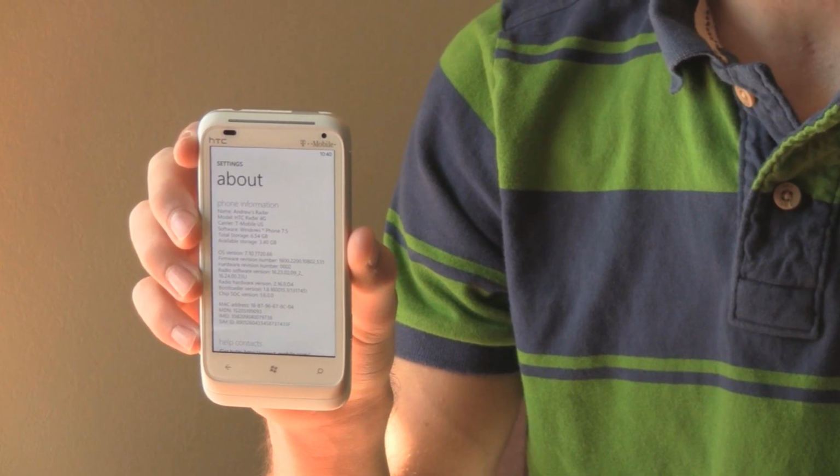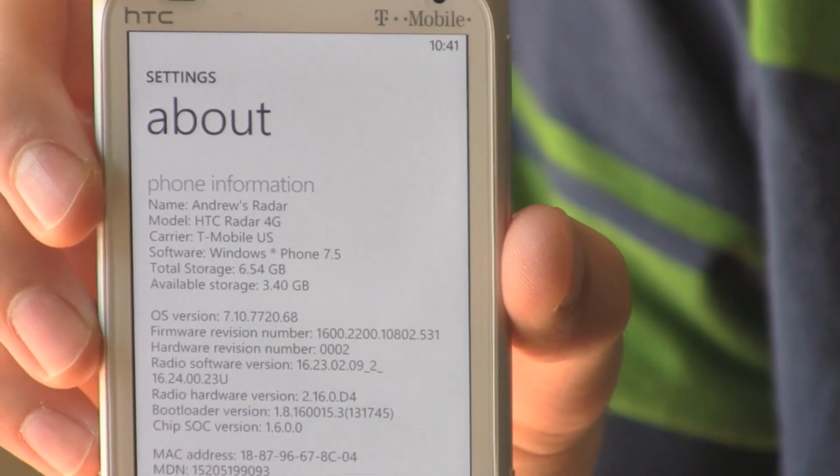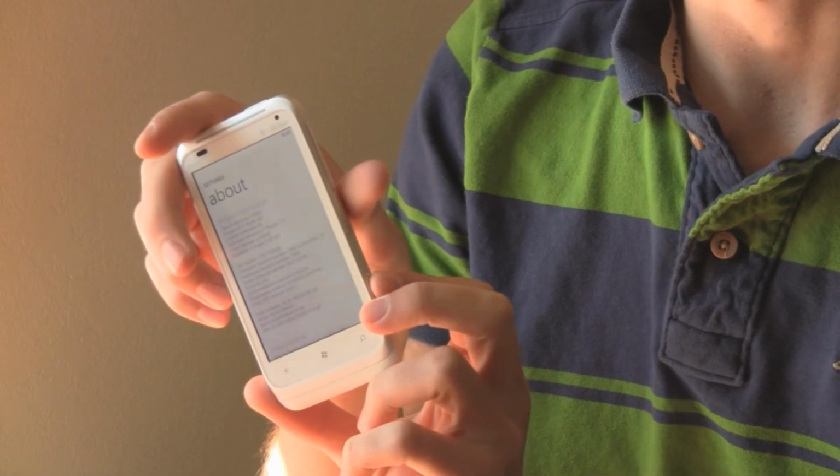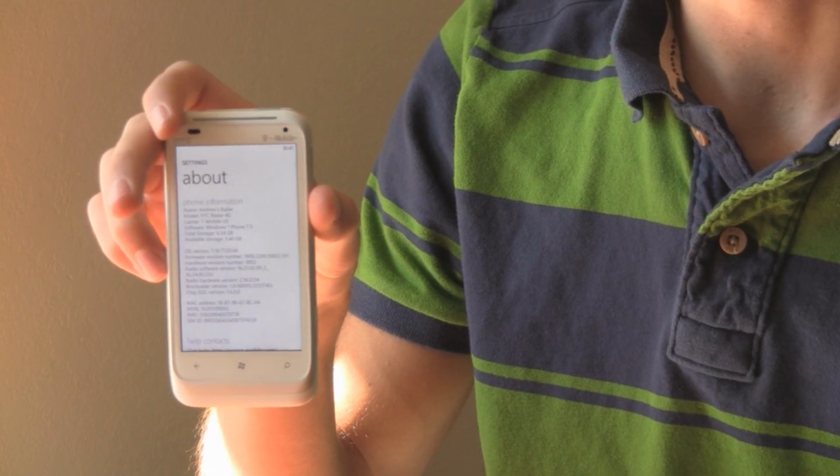One of the biggest disappointments about the Radar is the small 8 GB of storage space, which means that you'll have less than 6 GB of usable storage when you first open the phone. As you can see, there's no storage card slot on the phone anywhere, meaning that you're stuck with this tiny amount of storage. The screen is also not that impressive.